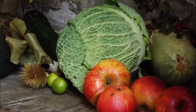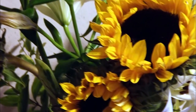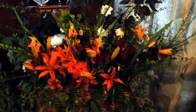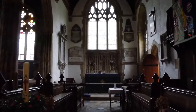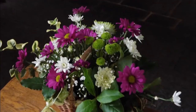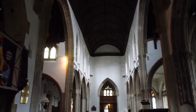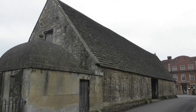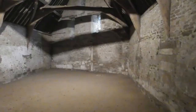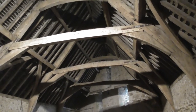In the last few days there has been a harvest festival celebration, so there are some beautiful autumnal colours in the church. This is an 18th century tithe barn. What an amazing roof structure.